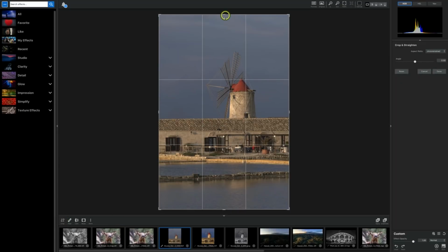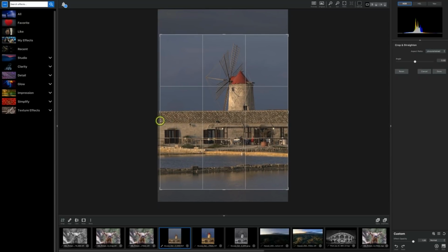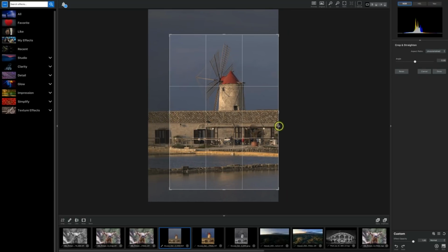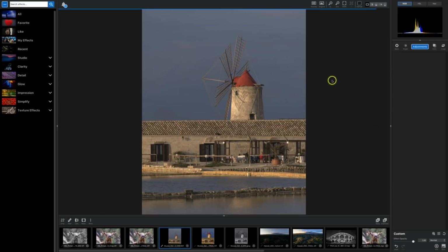All right, so I'm going to bring it down here. I'm going to bring it up from the bottom, and I'm going to come in on the sides to kind of fake a longer telephoto lens here. All right, that looks pretty good. We've got our tower on the thirds, our people sitting down there on the thirds. I'm not actually a big fan of the rule of thirds, but those of you that are, we're following some of them there. So there's my crop.